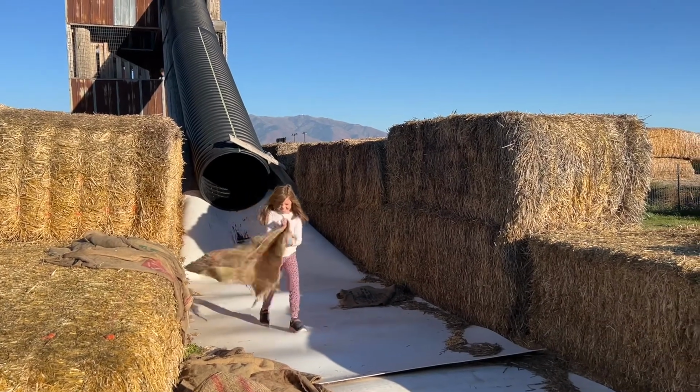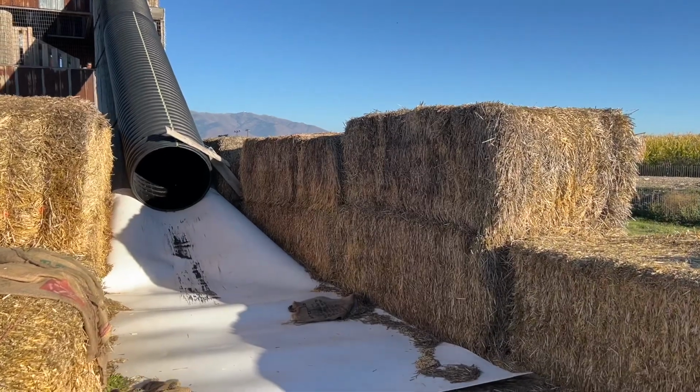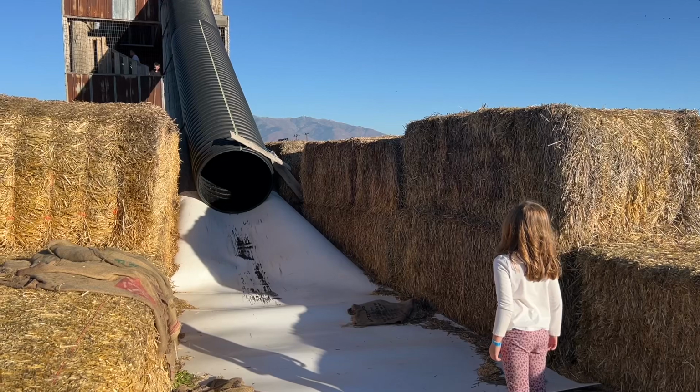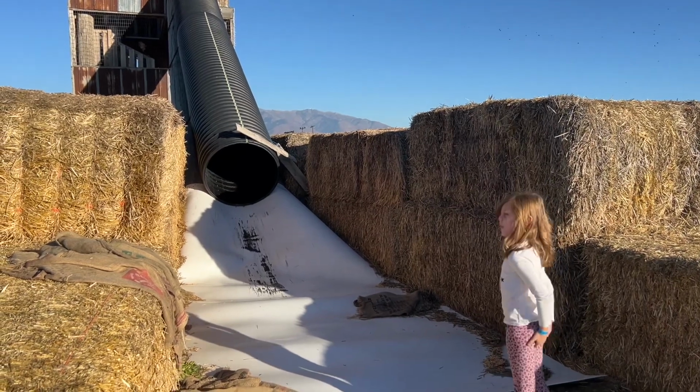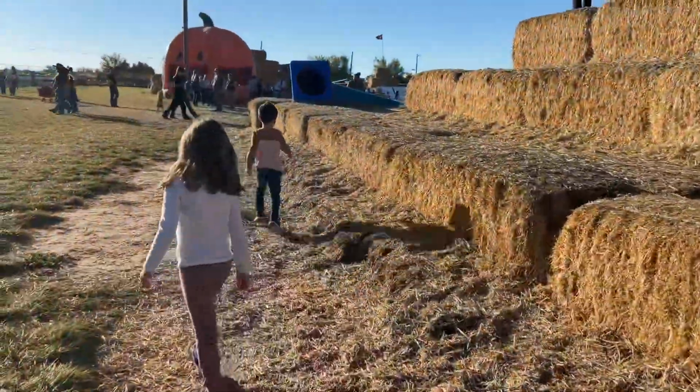The kids loved it. And maybe you can hear in this video, each time Bennett came down, he had the loudest scream. But don't worry, he was super happy. It was not a frightful scream. He was super happy and having the time of his life as he shot out of that slide.